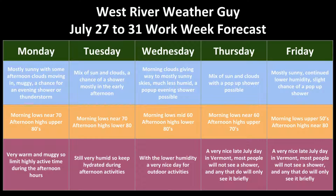Wednesday, the morning clouds give way to mostly sunny skies. It's going to be much less humid, thankfully, on Wednesday, and an evening shower is still possible as we get into some of those pinwheels of that upper level low swinging through. Morning lows, mid 60s. We're in the lower 80s on Wednesday. A much better day on Wednesday for outside activities with the humidity going down.